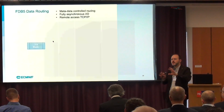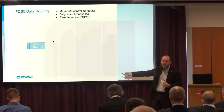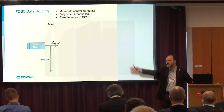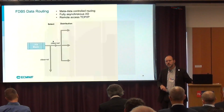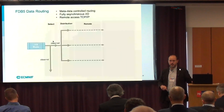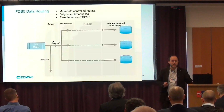That flexibility of this API is allowing us to hide really interesting things behind it. So the user will be sitting here. In this case, the user is the model, writing data. But we can do very interesting things behind. We can do data routing. Say, oh, this is operational data. Let me send it this way. Oh, this is research data. Let me send it that way. Oh, let's distribute the data. Let's shard the data in pieces and use different locations for the data. Let's not write locally. Let's write it remotely. Let's send it over the wire. And why not have different types of storage systems?